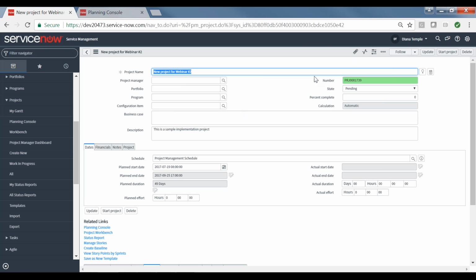All right. So I've now created a copy of the original project as a new project. And again, it's brought over the title that I just typed in. It's honored the start date, the planned duration that comes from the task, the duration of the task, as well as the task interdependencies.